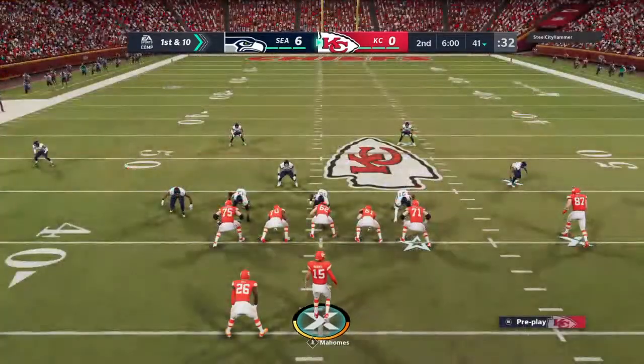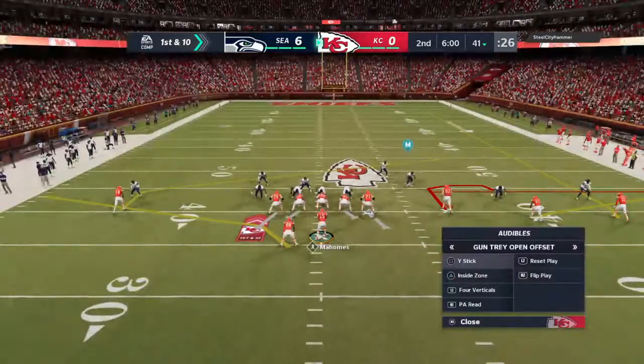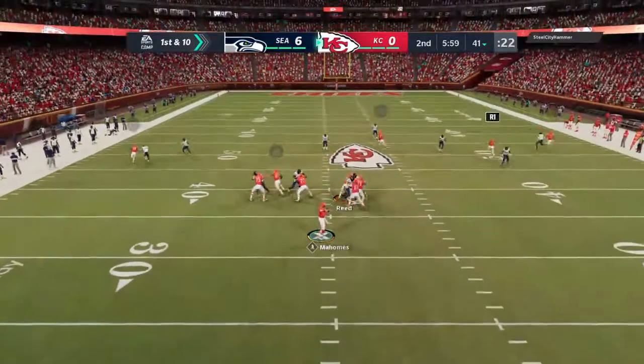Two first downs have them up to the 41 now for first and 10. The running backs come out of Alabama, bro. So many good running backs from Alabama. Oh my God.